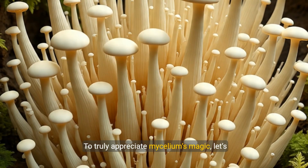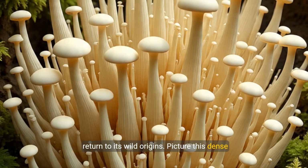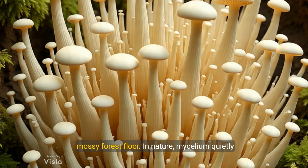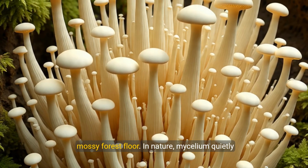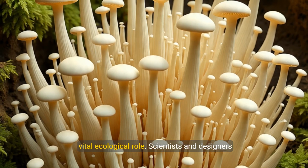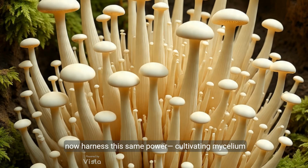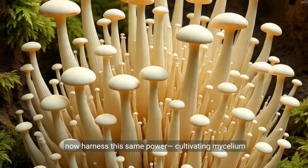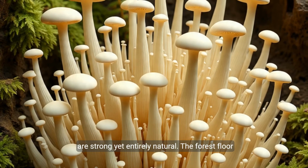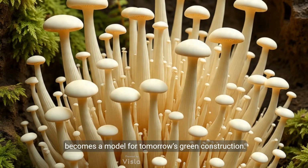To truly appreciate mycelium's magic, let's return to its wild origins. Picture this dense cluster of cream-colored mushrooms thriving on a mossy forest floor. In nature, mycelium quietly recycles nutrients and binds soil, playing a vital ecological role. Scientists and designers now harness this same power, cultivating mycelium in controlled settings to create materials that are strong yet entirely natural. The forest floor becomes a model for tomorrow's green construction.